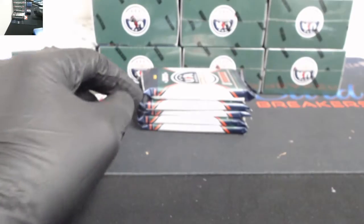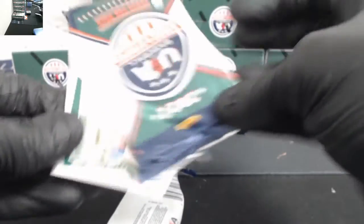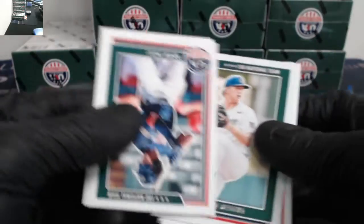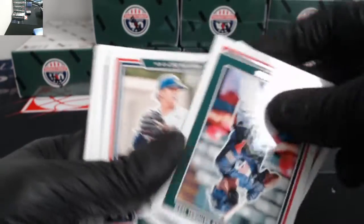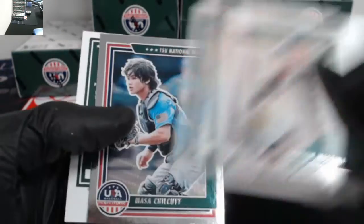Look at that one. Wait, that one's actually huge. Oh, we hit something. Yeah, we hit something. Look at this. What in the world did we just hit? Drew Jones. Did I call it? Did I say we were gonna hit a 101?